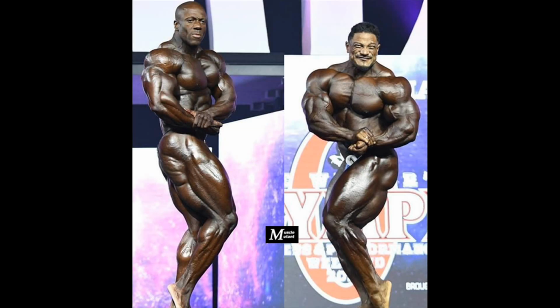The side chest is another pose that shows Shawn's superior conditioning. Roelly definitely has the more massive shoulders and arms, but look at Shawn's tight midsection and ripped chest, thighs and glutes. I'm sure that Shawn won with his conditioning, maintaining some powerful muscular groups as well, like his legs for example, and we are gonna see that in later poses. So Shawn also wins the side chest.